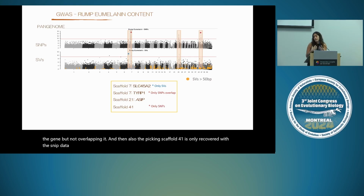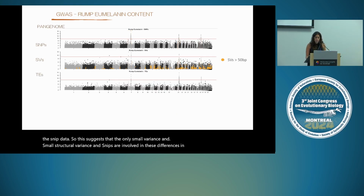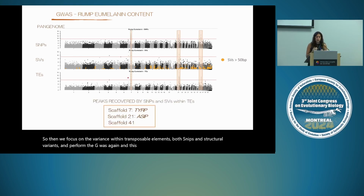So this suggests that only small variants, small structural variants and SNPs, are involved in these differences in coloration. So then we focused on the variants within transposable elements, both SNPs and structural variants, and performed the GWAS again. And this analysis recovered 3 of the 4 peaks. And this led us to wonder if the peaks that we identified using this approach were primarily driven by the variants located within the transposable elements.